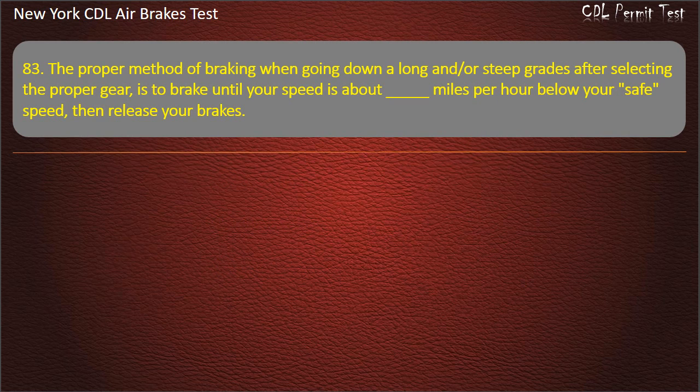Question 83. The proper method of braking when going down a long or steep grade, after selecting the proper gear, is to brake until your speed is about blank miles per hour below your safe speed, then release your brakes. 5, 15, 10. Answer: 5.